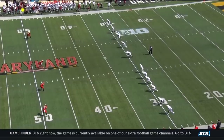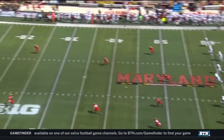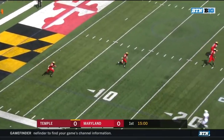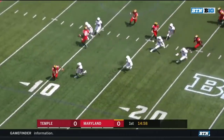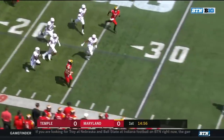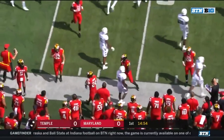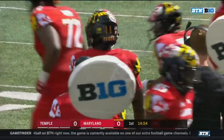For the Temple Owls, he is the backup kicker. The freshman getting a chance, and he makes a nice boot into the right side. And here comes the return for the Maryland Terrapins for the first time. Ty Johnson, a nice one past the 30 and out of bounds on the right side. So good field position for the Terrapins.